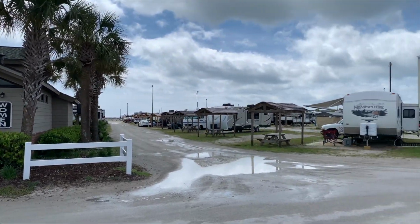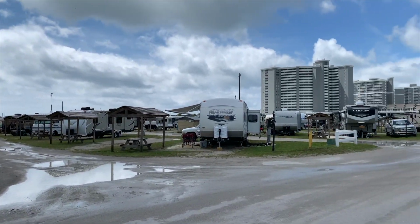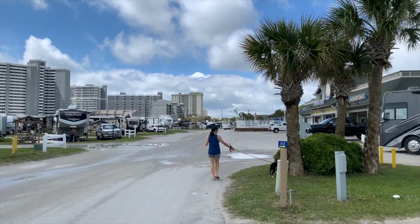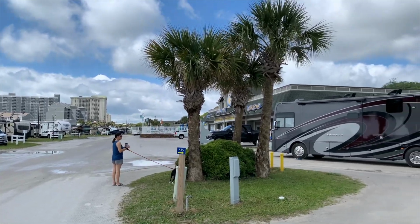Pull-through side. Yes. It was April when we went. The campground was pretty much full, but it did not feel like we were packed in there. It really didn't. You know, I felt like we had room. I didn't feel like it was crazy busy.